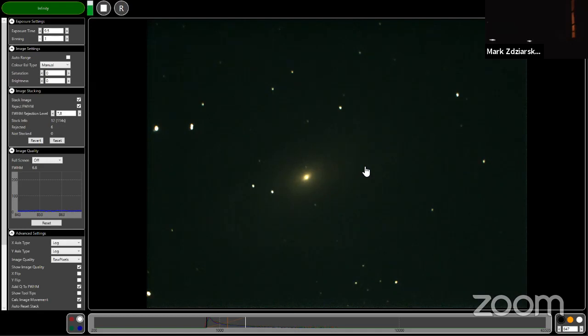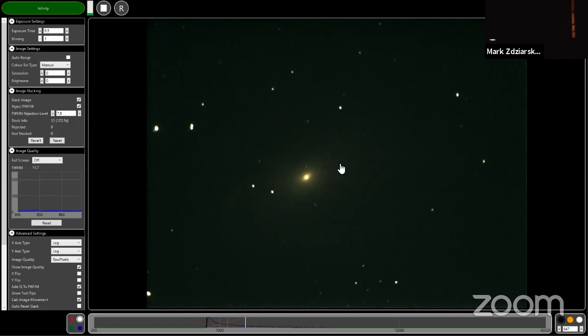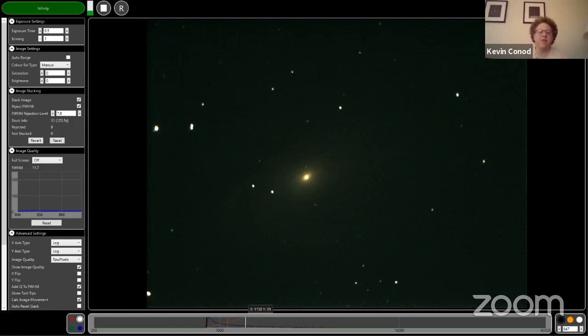So I'm looking at this now. We have 12 stacks and it's rejected half of them. So we only have 6 stacks here of 9.5 seconds each. As this goes along, this will gather more data. And you're starting to see a little color, a little bit of that.